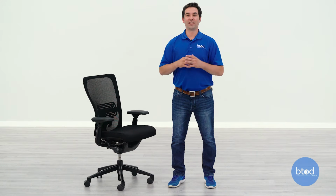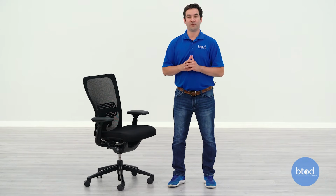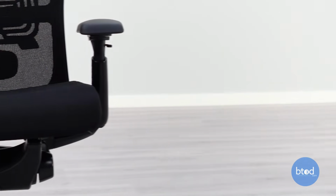The next thing we're going to look at is going to be the seat on the Zody. And this is going to be very similar to the Very and the Soji that we've previously looked at. In terms of the shape and the design of the seat, it's not going to have any hard edges or anything at the front that prohibits you from using the chair. You can sit in it in any position you want. It's not restrictive at all.